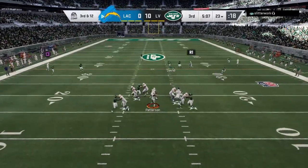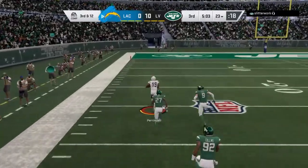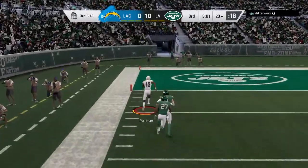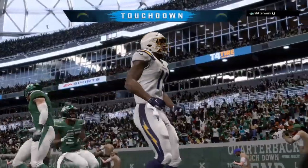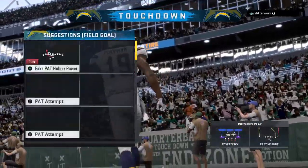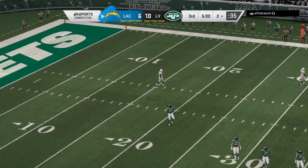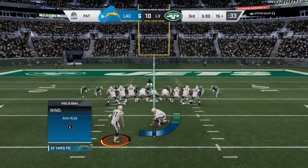Off play action. Patterson. He's going to look deep for Perriman. Oh, this is taken in. It's complete. And all the way in for a Charger touchdown. Brashad Perriman, 77 yards. As they are now just an extra point away from making this a 3-point game.